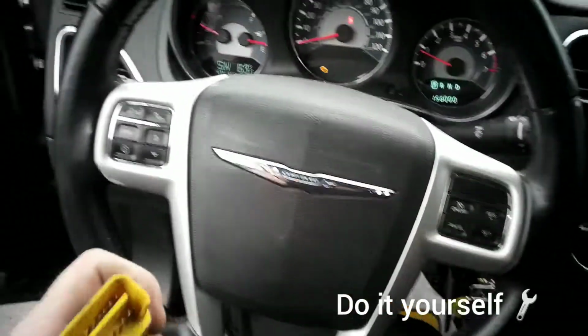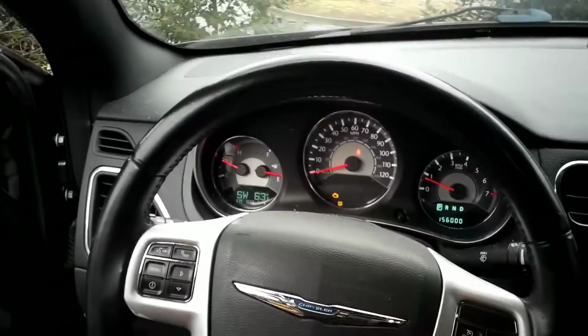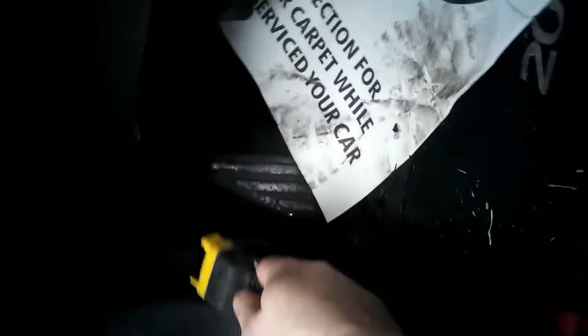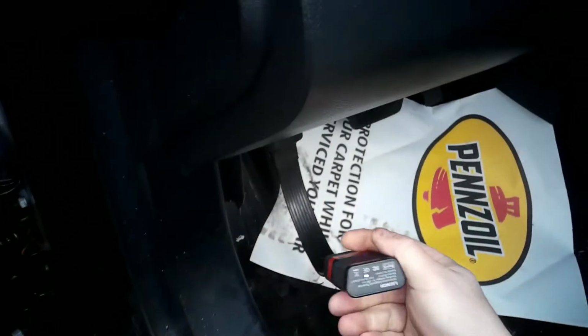What's up, YouTube? Today we are checking for a misfire on a 2012 Chrysler 200 Limited. It's running pretty bad. Check engine light is on. So first thing we're going to do is hook our scan tool to it. And we have connection.